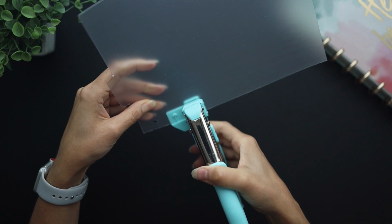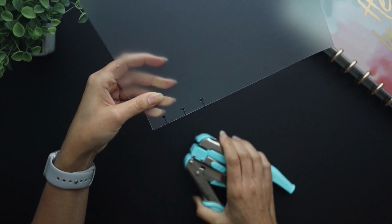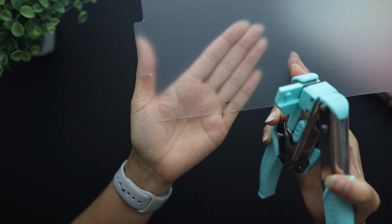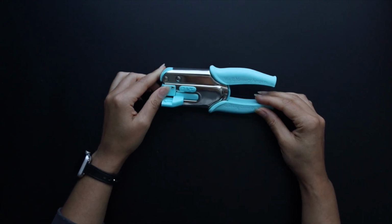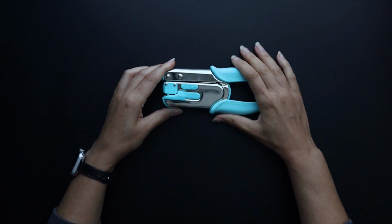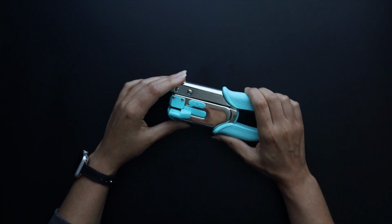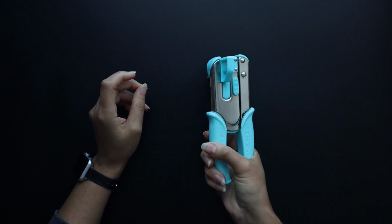It can go through a multitude of different objects: plastics, I would say probably even thin metals, thick papers, cardstocks, just lots of options for this. So it's a great tool to have if you are DIYing anything and you need that extra oomph to get through the pages, because a lot of the punches, again, out on the market are really only for punching through lighter weight materials. So this is one of my favorite things.